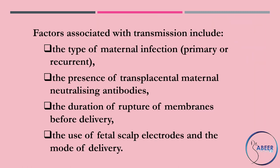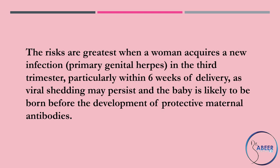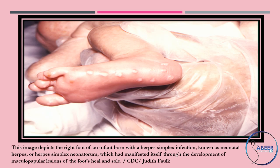Transmission. Factors associated with transmission include the type of maternal infection, primary or recurrent, the presence of transplacental maternal neutralizing antibodies, the duration of rupture of membranes before delivery, the use of fetal scalp electrodes, and the mode of delivery. The risks are greatest when a woman acquires a new infection, primary genital herpes, in the third trimester, particularly within 6 weeks of delivery, as viral shedding may persist and the baby is likely to be born before the development of protective maternal antibodies.